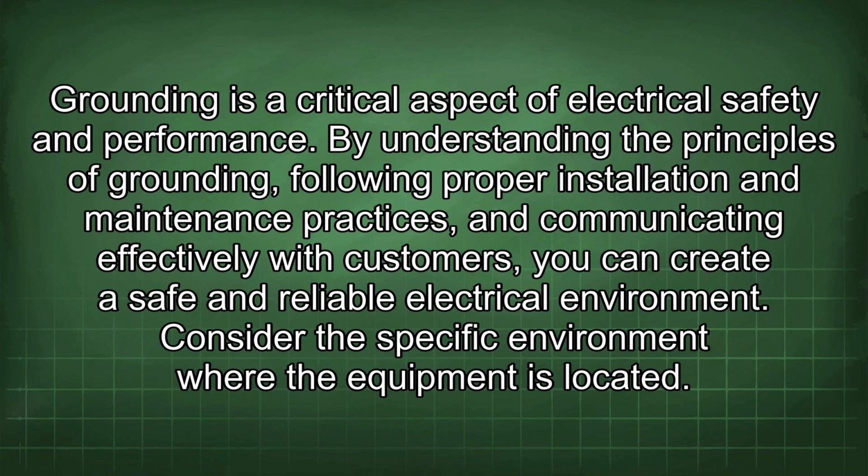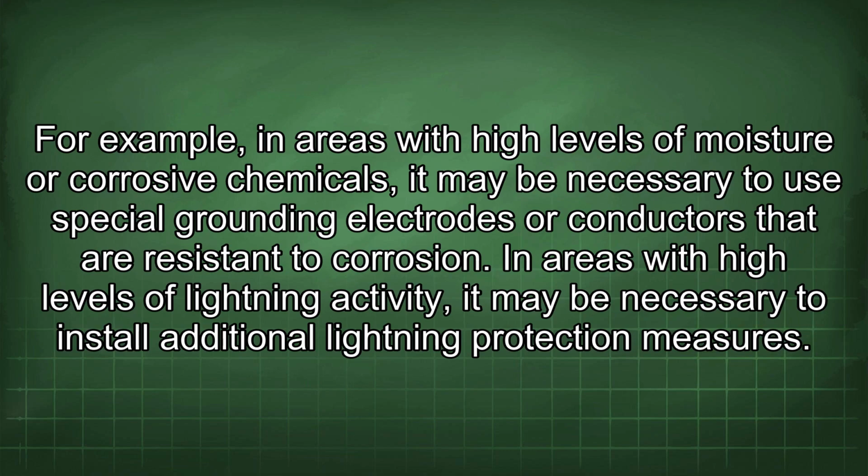Consider the specific environment where the equipment is located. For example, in areas with high levels of moisture or corrosive chemicals, it may be necessary to use special grounding electrodes or conductors that are resistant to corrosion. In areas with high levels of lightning activity, it may be necessary to install additional lightning protection measures.